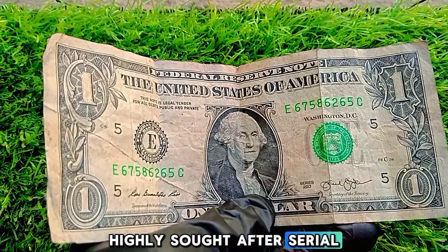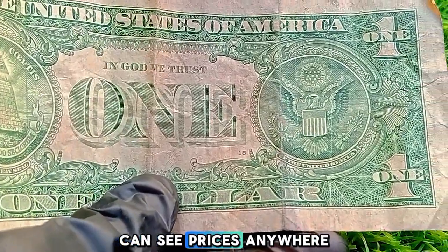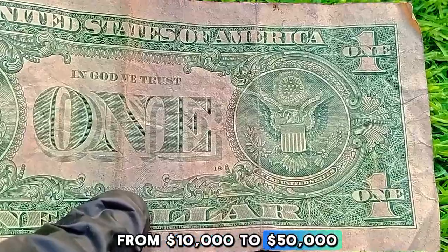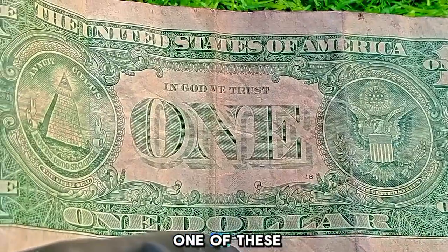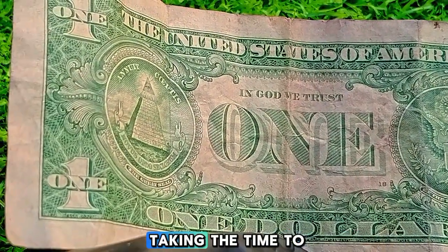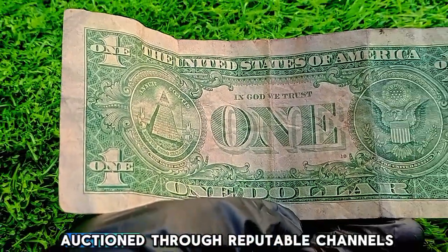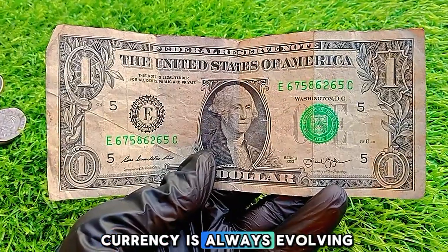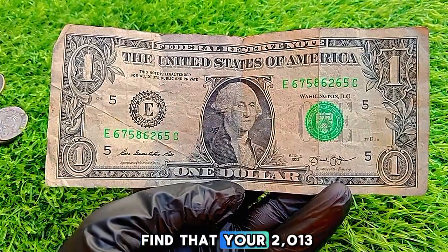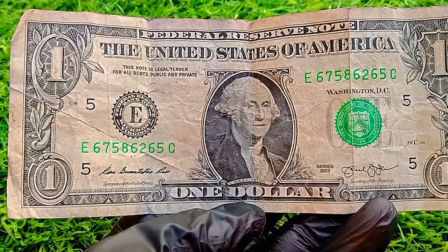Highly sought-after serial number patterns or star notes that are in pristine condition can see prices anywhere from $10,000 to $50,000 or even higher. If you ever find yourself in possession of one of these exceptional bills, it's worth taking the time to have it appraised by a professional currency dealer or to have it auctioned through reputable channels. The market for rare currency is always evolving, and you just might find that your 2013 $1 note is worth much more than you ever imagined.